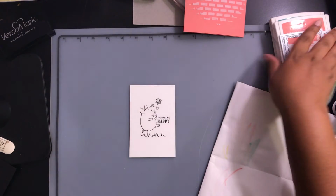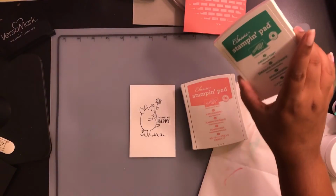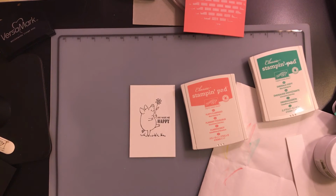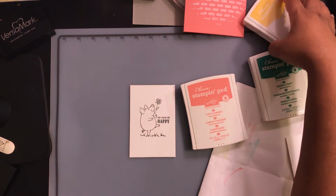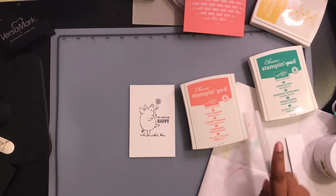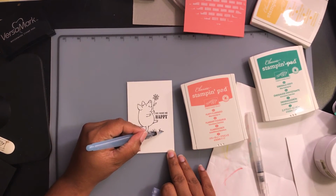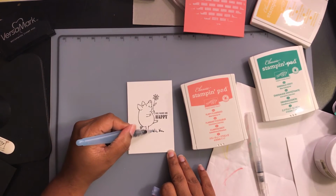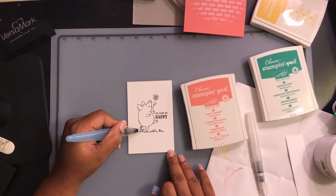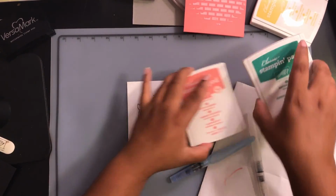Okay. So for my coloring, I am going to use Flirty Flamingo, Emerald Envy, and Daffodil Delight. So what I did for my card was I added in some water first. So we're gonna do the grass.